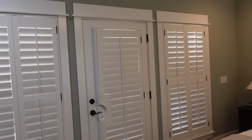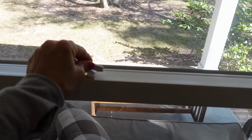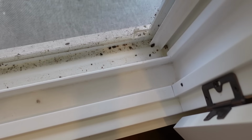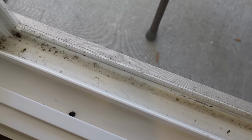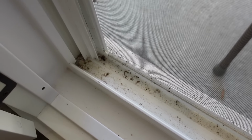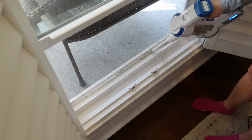Now I'm going to be cleaning the windows and shutters, and I have not cleaned the window tracking in here on these windows in forever. So I am going to start with vacuuming up the windowsill first, and then I'm going to use my Bissell steam shot to break up all that dirt and grime that has been stuck on here forever, and then I'm going to wipe all of it up with a microfiber cloth.